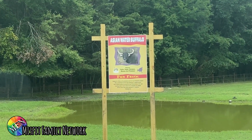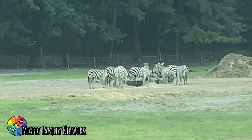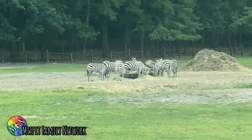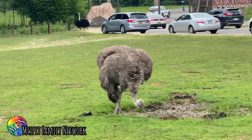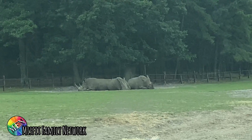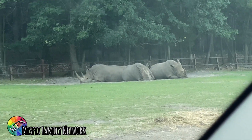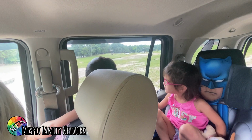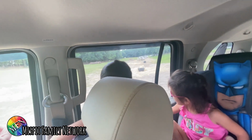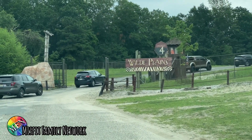Oh, look at this. The Asian water buffalo. There they are. Another view of the zebras. They just keep on eating. Big bird here. Okay, rhinos. Rhinos, as requested. See the rhinos now, guys? Look at their big horn. Oh, they're all sleeping together. Wild Plains is next.